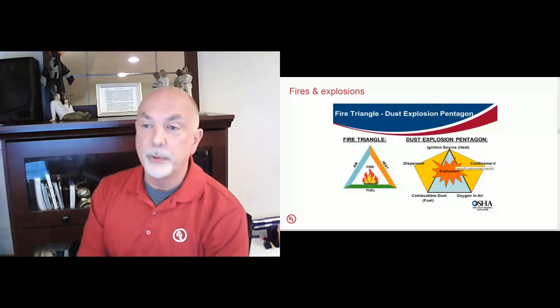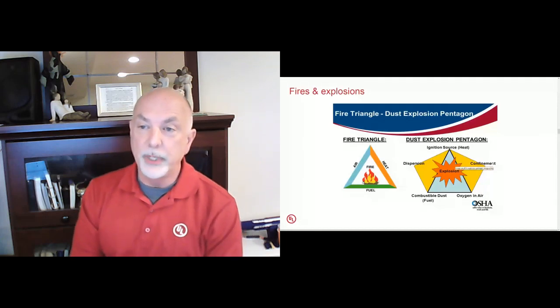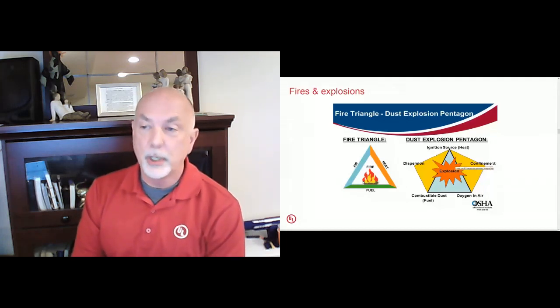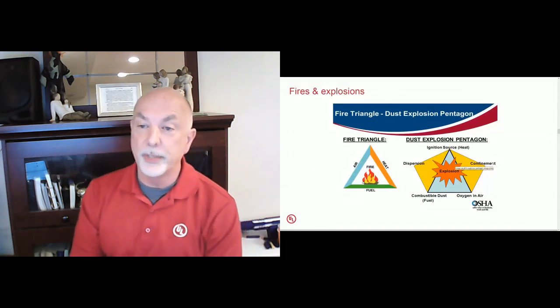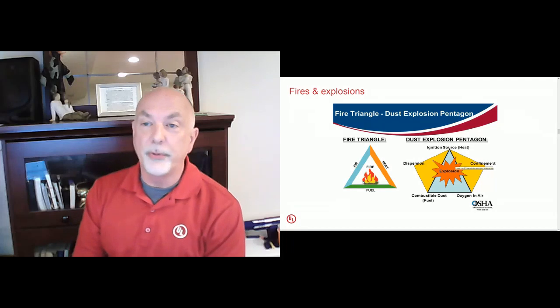And what happens if you expand on that triangle and add a couple other vectors to it? That would be adding in a dispersion component and a confinement component. And what happens then, if you have those three, air, heat, and fuel combined, is you can get into something beyond a fire, and that would be an explosion. So the risks are there. We need to understand that the risks are there, and we need to know that there are ways to mitigate those risks.